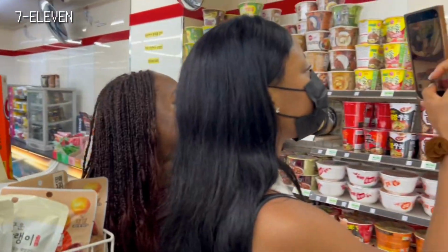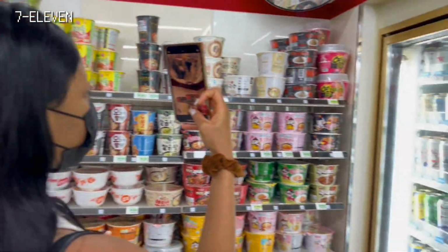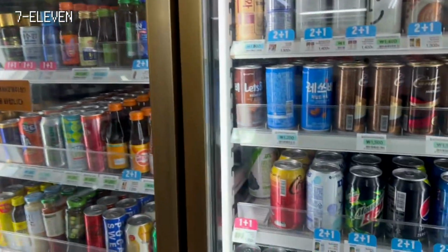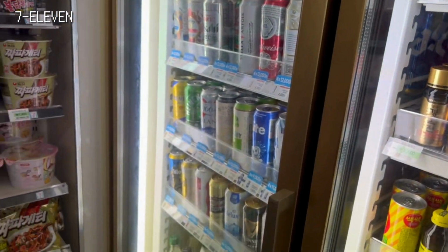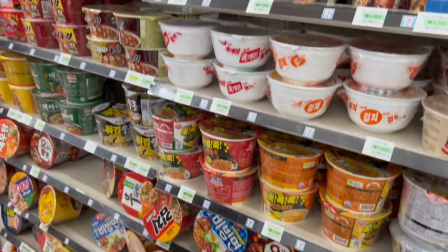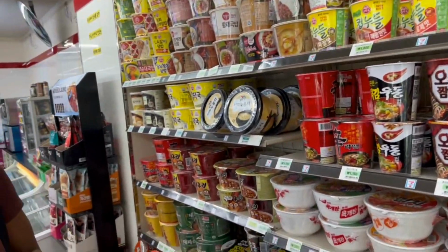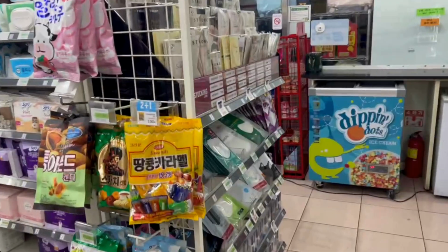And then we hit our first convenience store, which is a 7-Eleven, and the guy was so nice. I remember him being so forgiving of our minimal Korean, but he was super cool. Shout out to him. And the snacks here are cheap. I loved it. And it was legit quality food, y'all. Then they have all these items here. All their plants.